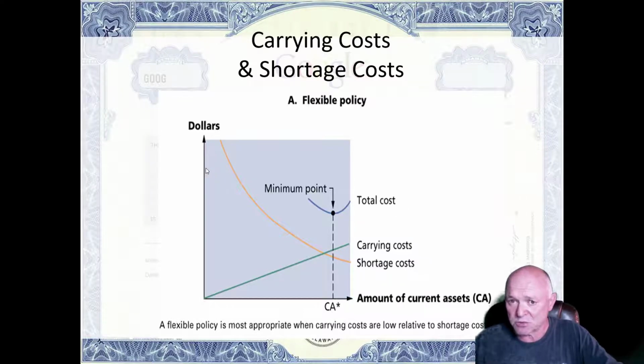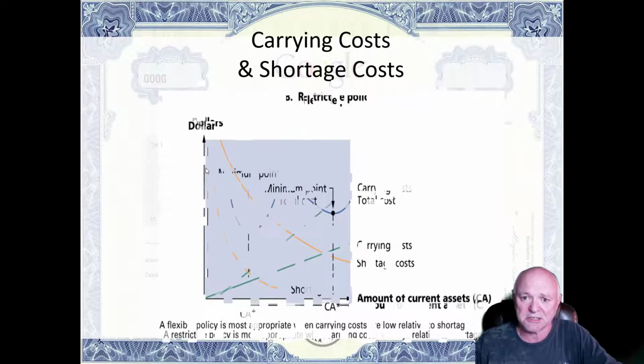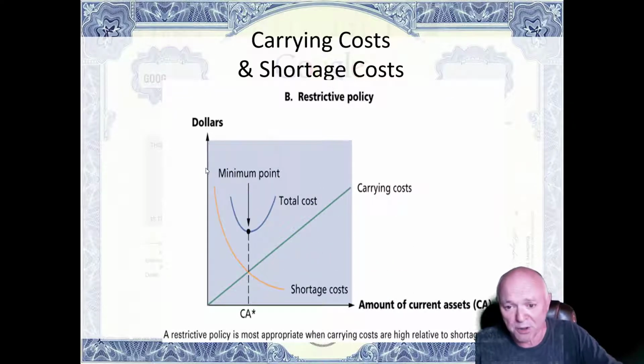This may be true as well for things like cash balances. It may be true for things like the day's sales. So all kinds of current assets. A restrictive policy is one where there are prohibitive carrying costs. The carrying cost line is quite steep.